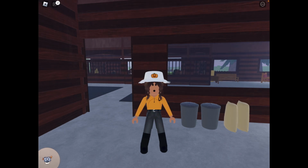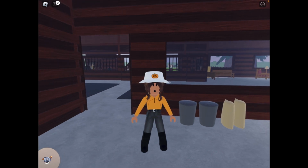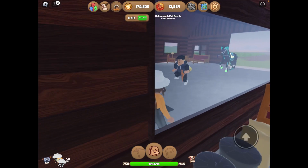Okay, so I'm in the feed room, and I currently have two horses. I have Toad, and I have Cinnamon.